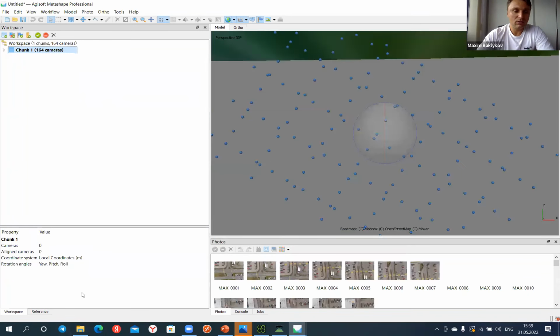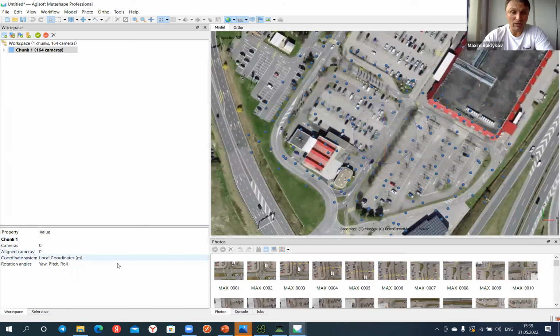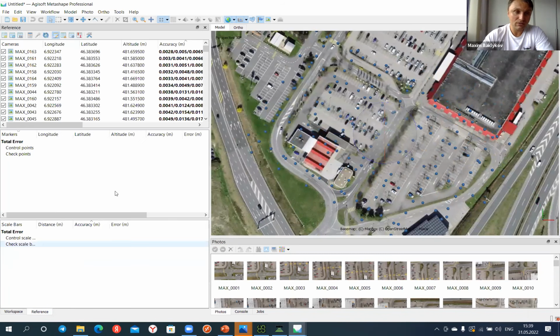And as soon as you import images, you will see the position of the photo on the map, and go to reference. And you can see the accuracy of the images as well after post-processing. So it's a sign that the software successfully imported coordinates and accuracy after post-processing from images. So this is a sign if you have image accuracy here. So right now we know that all images have precise coordinates inside.